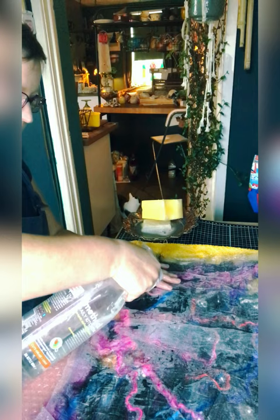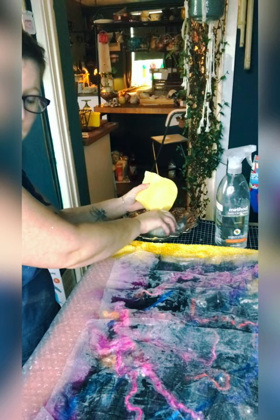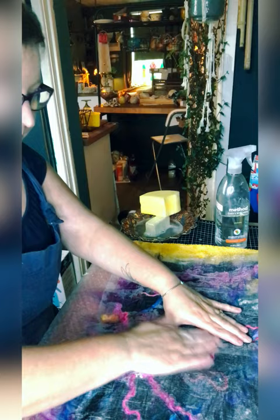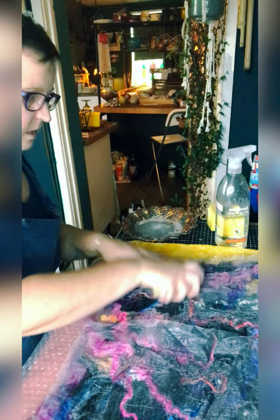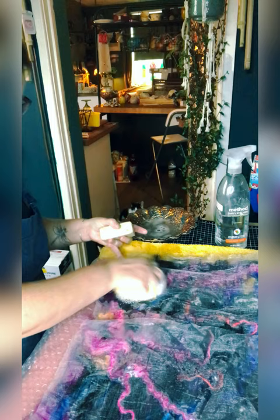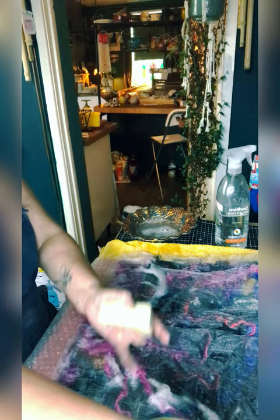Right, and now I'm just going to put some soap on my hands. And I'm just going to very gently, like you're rubbing a baby's bottom, start working in the soap in my hands. I'm just going to move this out of the way. And you just want to build up your moisture on your wool, so you can start working it and agitating it with your hands.